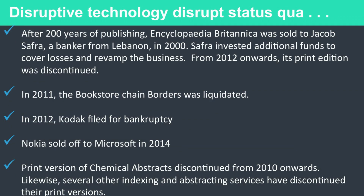Now, if you look at how disruptive technologies are disrupting the status quo, after 200 years of publishing, Encyclopedia Britannica was sold to Jacob Safra, a banker from Lebanon, in the year 2000. Safra invested additional money to cover the losses and revamp the business, and from 2012 onwards the print version of Encyclopedia Britannica was discontinued. There was a time we couldn't think of a library without Encyclopedia Britannica, but it is now obsolete. Nobody thinks about Encyclopedia Britannica.